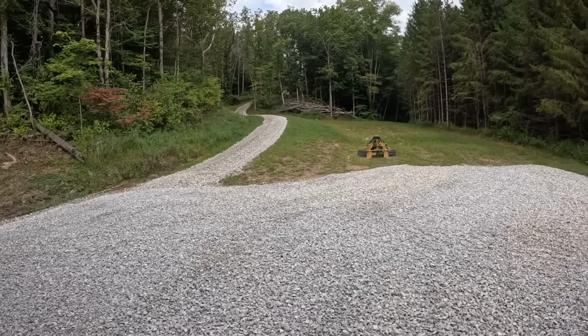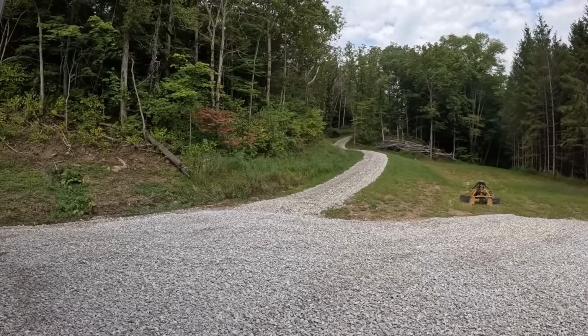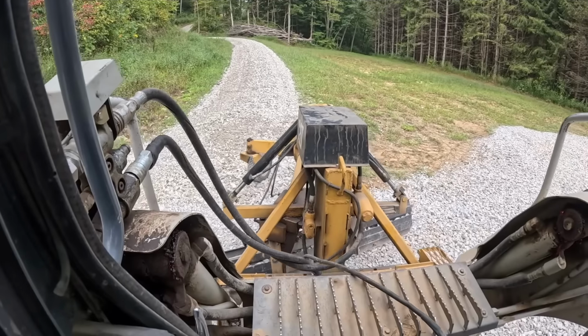Last thing we need to do, get the grader attachment hooked up. We're gonna hit this road one last time, blend everything together. I wanna go all the way to the top of the hill and check out the road the rest of the way up, see how it held up, how it looks. And we're gonna hit the road. All right, to the top we go.